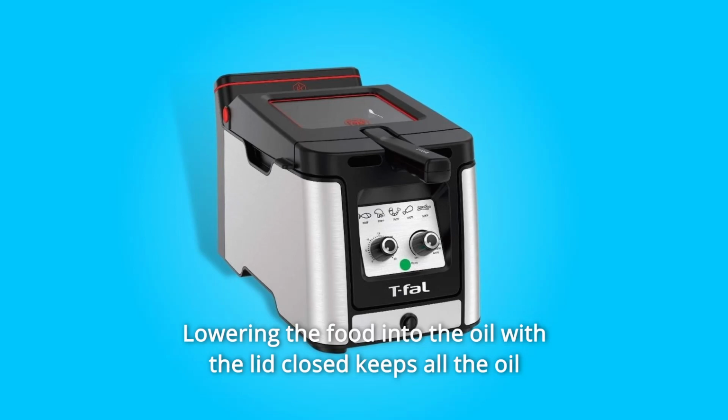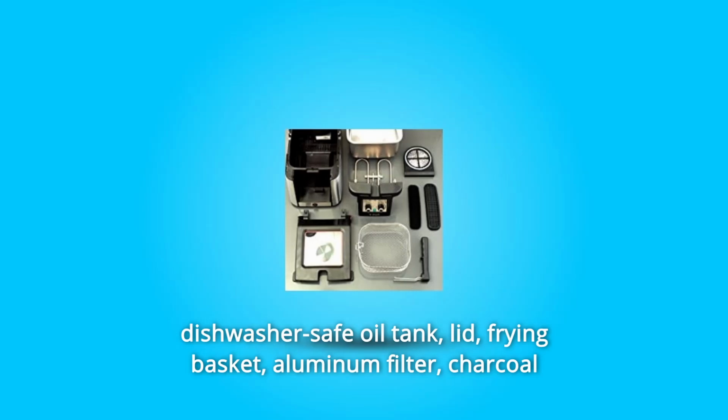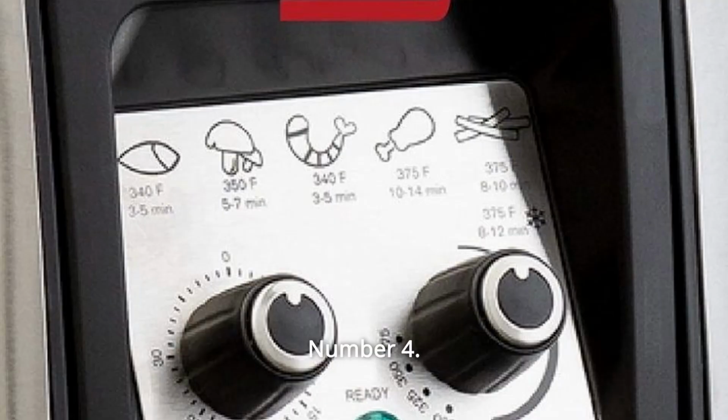Number 3. Easy disassembly and cleaning. Cleanup is a breeze thanks to the removable and dishwasher-safe oil tank, lid, frying basket, aluminum filter, charcoal filter cover, and excess oil tray.